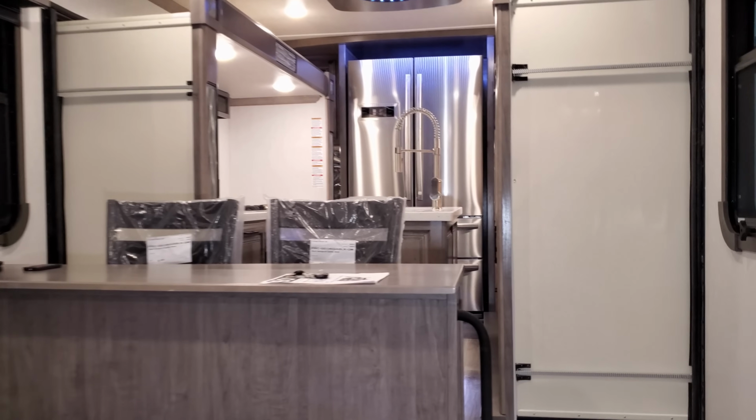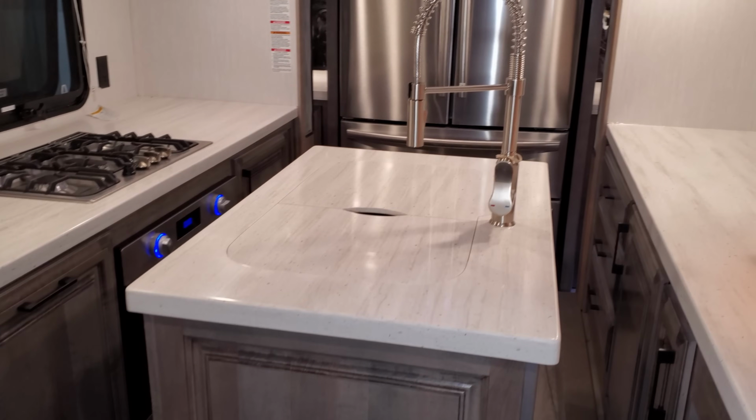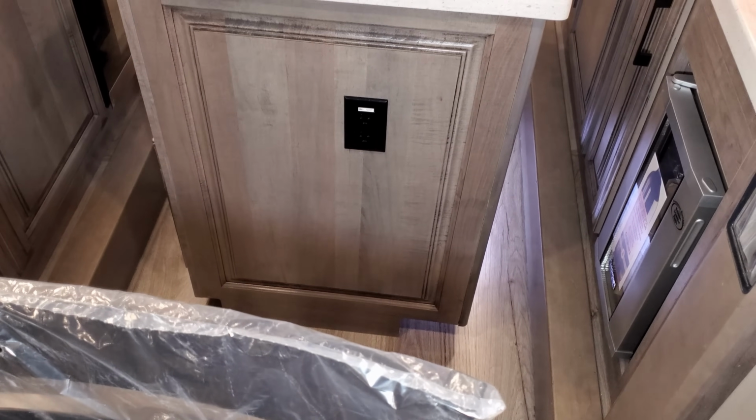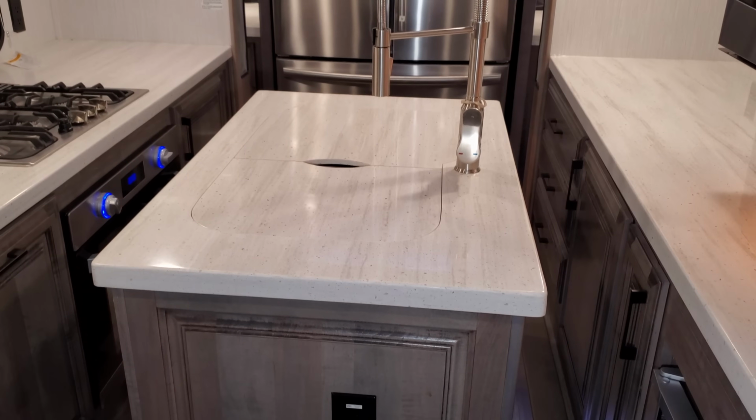Show you what this kind of looks like. So when it is closed, it's a pretty snug fit. Comes in probably about 4 inches from the slide, or the island, I mean.